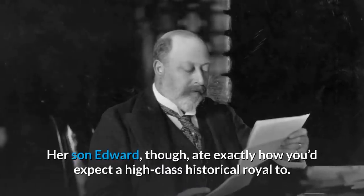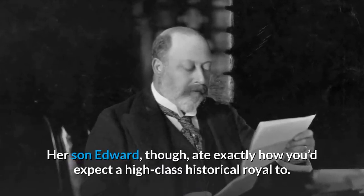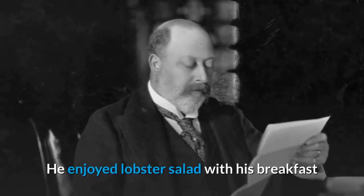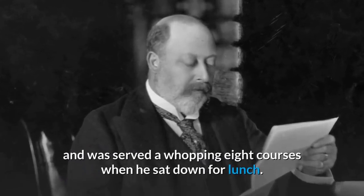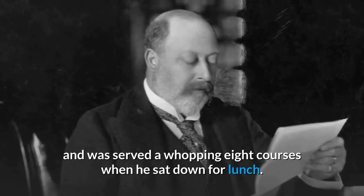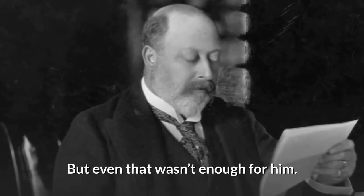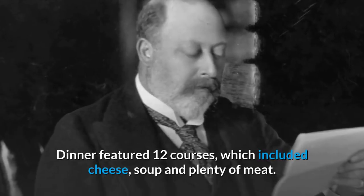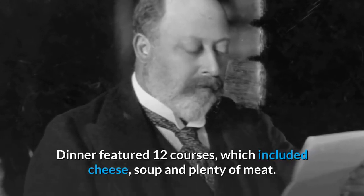Her son Edward, though, ate exactly how you'd expect a high-class historical royal to. He enjoyed lobster salad with his breakfast and was served a whopping 8 courses when he sat down for lunch. But even that wasn't enough for him. Dinner featured 12 courses, which included cheese, soup and plenty of meat.